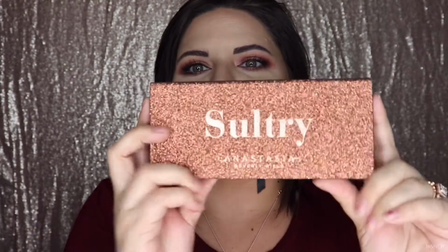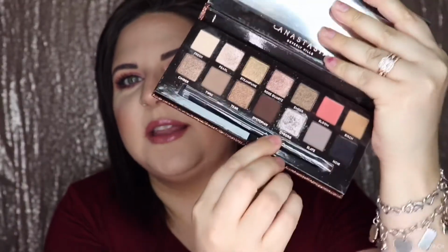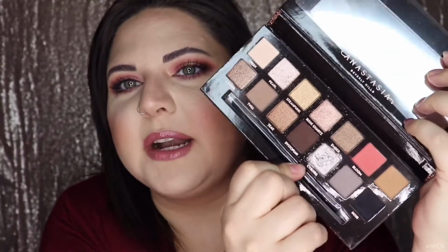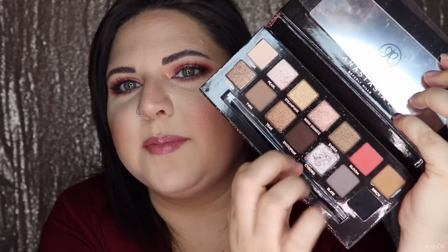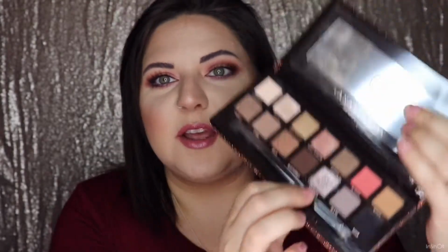I do, again, have two favorites. The first one is the Sultry palette, which is glorious. Everybody's obsessed with it, but I love the Cyborg color. This is a great neutral palette, but it also has this fun pop of peach and this really pretty shimmer. There's a couple different shimmers, but the formula is amazing, and you can get a lot of wearable looks without going crazy, or if you want to do something a little more glamorous, this is the one to go with.